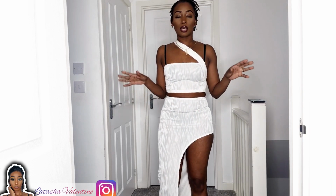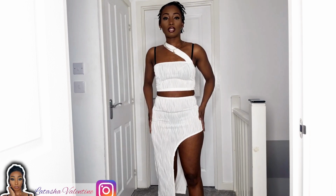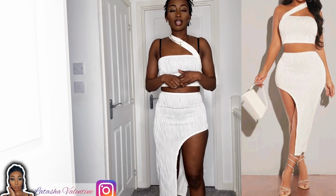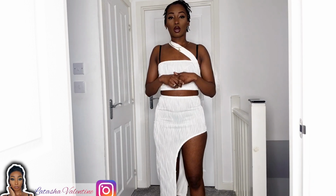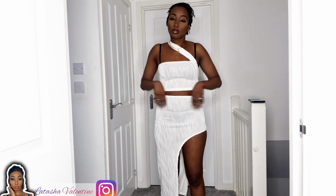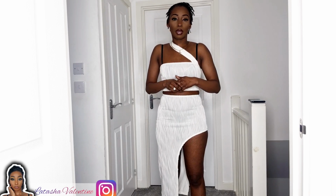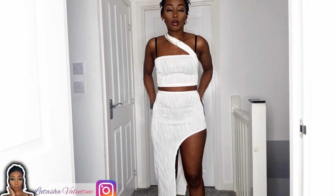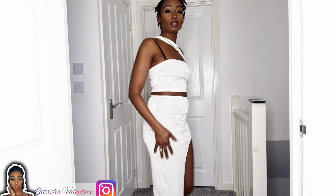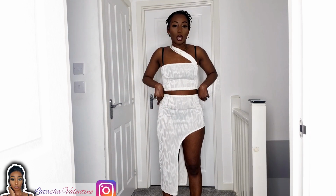Right, guys, this is the next piece. Now, of course, it's not in black. And this is actually a 2-piece, as you can see. Now, with this one, it's in a size 8. I would say that obviously you need to wear your nude undergarment for this one, because if not, then it will be see-through. And I think that's mostly the case with white items, white outfits, you would have to do that anyway. At the moment I'm wearing black undergarment. You can't really see anything. But yeah, I wouldn't say this is my favorite. I thought I would have liked it a lot, but it's okay.